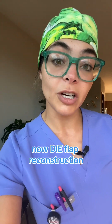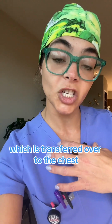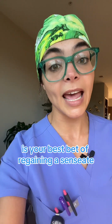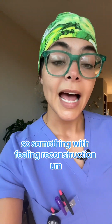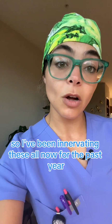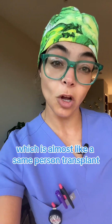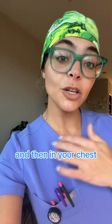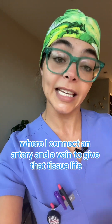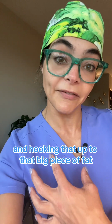Now, DIEP flap reconstruction, so using a big piece of skin and fat from the belly, which is transferred over to the chest, is your best bet of regaining a sensate, so something with feeling, reconstruction. So I've been innervating these all now for the past year, and what that means is that the piece of tissue harvested, which is almost like a same person transplant, a little piece of nerve is taken with that. And then in your chest, where I connect an artery and a vein to give that tissue life flow, I'm also finding a little nerve in your chest and hooking that up to that big piece of fat.